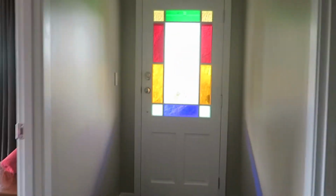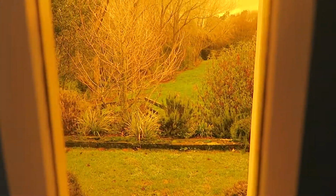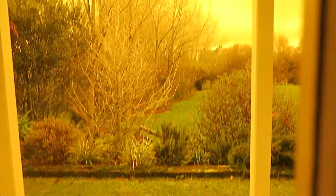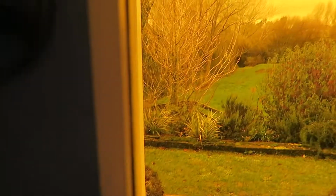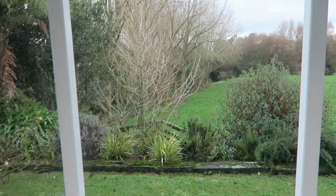This was the front door that I was telling you about earlier. Look how cool. I love windows like this with the stained glass colored window. Should we look through the yellow one, red one, ooh, this is fun, ooh, blue one, yellow one, red one, ooh, the green one, what does it look like up there? Yeah, and anyway, that's outside the front door. Let's go back down the hallway.